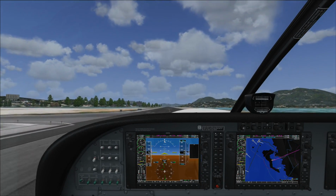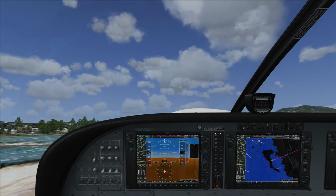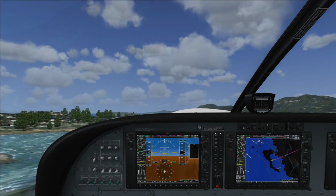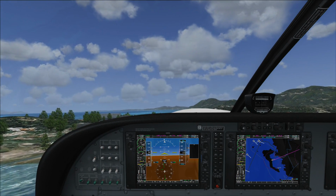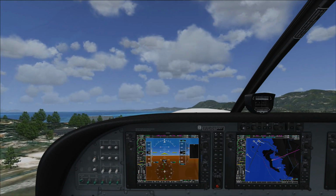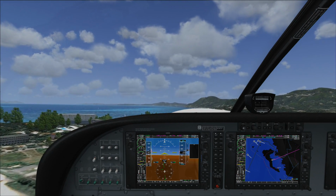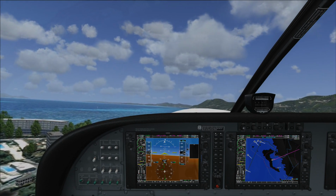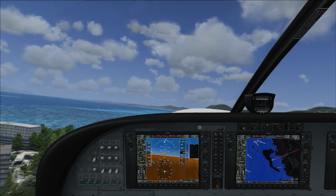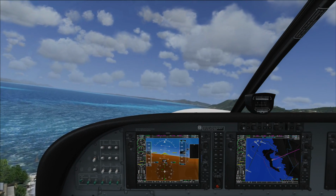Alright, let's go ahead and pull up. Alright. Not sure that water is supposed to be right there on our left. Pulling the flaps up, or retracting the flaps, sorry. I'll take a look at some of the scenery. I'll go out just a little ways and come back so we can put the autopilot on.